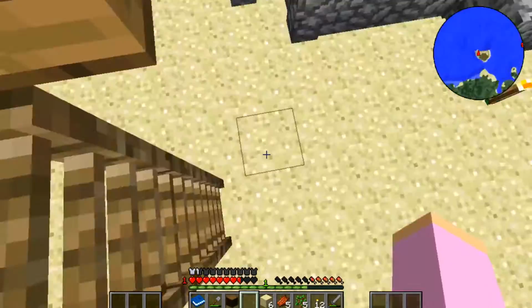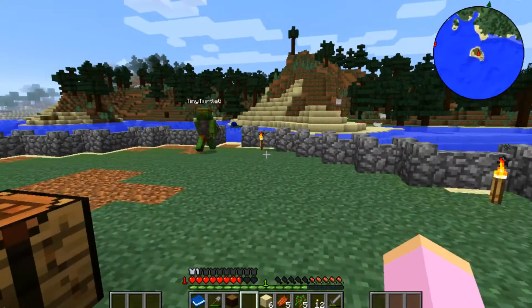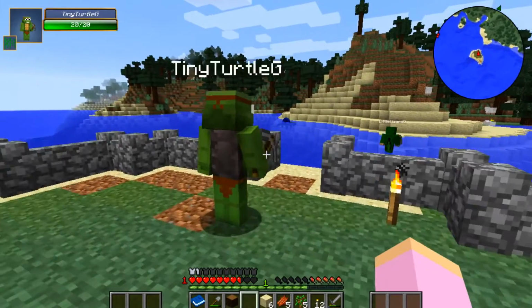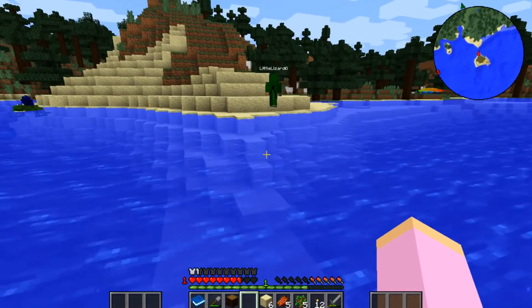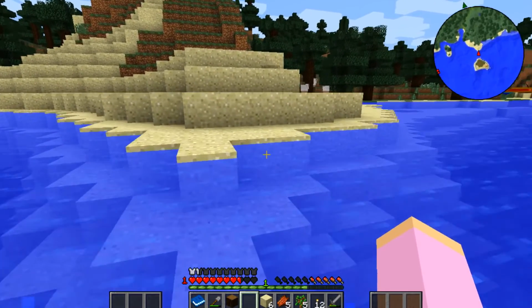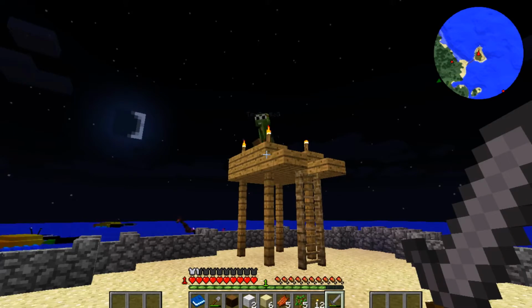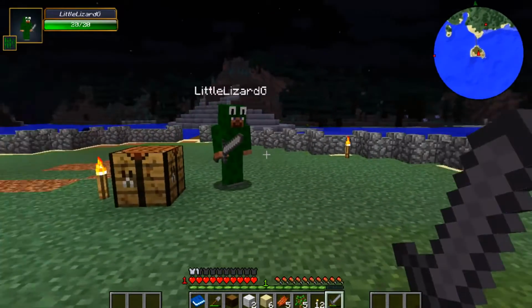It's not worth it. Okay, so we need some beds, guys. I think... Yep. Okay, oh wow, we need some chests as well. I'm going for wool, Tiny Turtle, and I can grab some wood while I'm here. Maybe one of you want to come with me? Yeah, I'll come with you, little lizard. Little lizard, did you get the wool? I got, let me see, I got 12 pieces of wool.